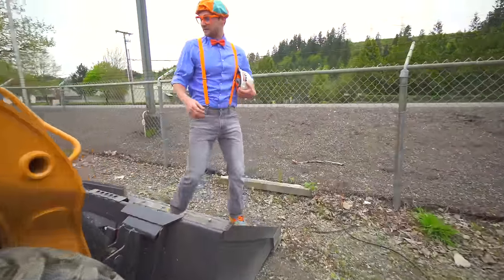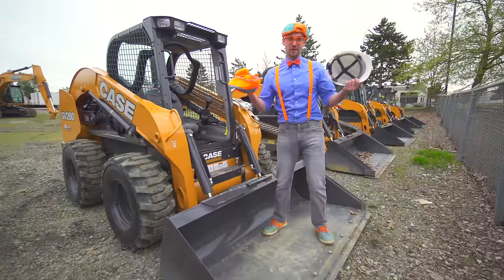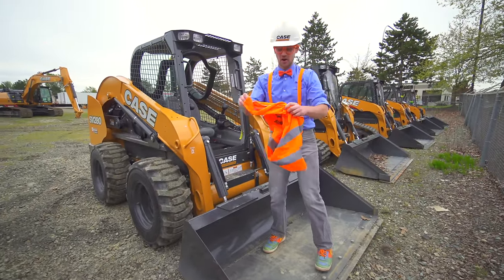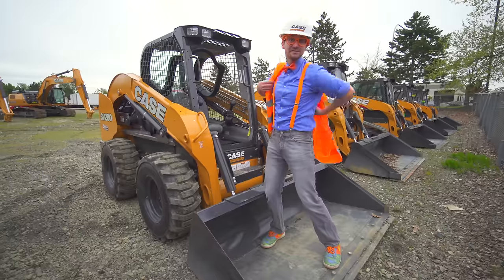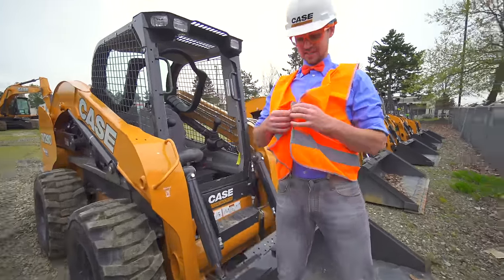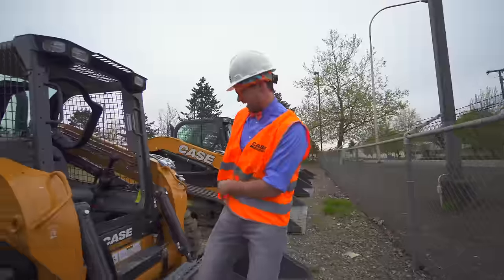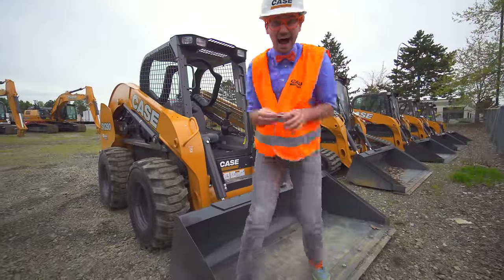Okay. I'm gonna drive it, but in order to drive it, we need some safety equipment on. Okay, got my hard hat. And then I got my safety vest. It's nice and bright and orange. So then everyone can see us. It's so safe. Okay, and last but not least, check that out. I got the keys.